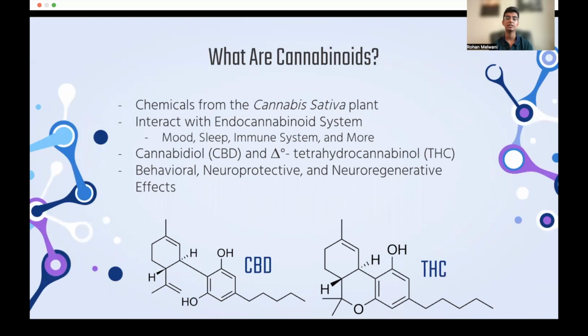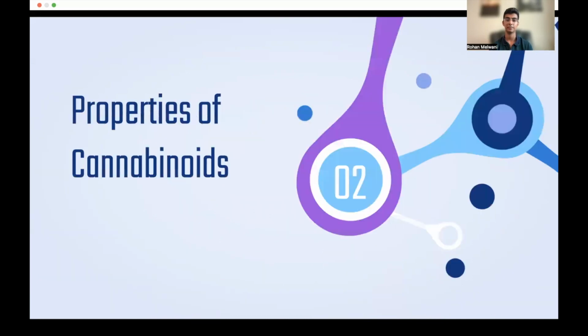What are cannabinoids? So cannabinoids are derived from the cannabis sativa plant, and they interact with the endocannabinoid system. And there are hundreds of cannabinoids, but I'll be focusing specifically on cannabidiol and delta-9 tetrahydrocannabinol, better known as CBD and THC. And they're viable treatments for Alzheimer's disease because they have behavioral, neuroprotective, and neuroregenerative effects.